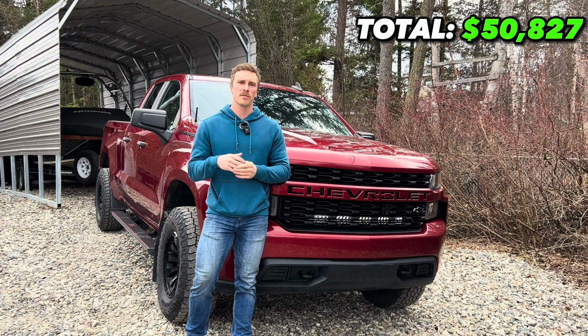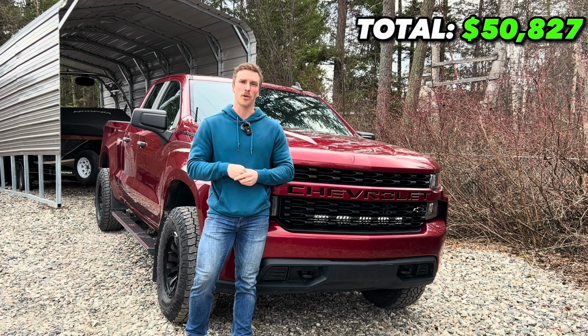But to total everything up, this vehicle has cost me $50,800 total for the cost of the vehicle, all the accessories, and all the maintenance costs to keep this vehicle on the road.